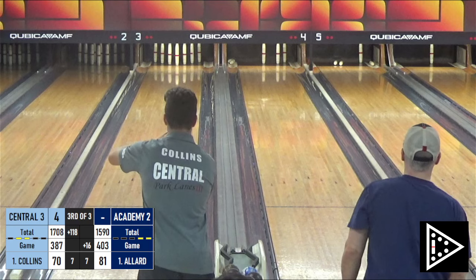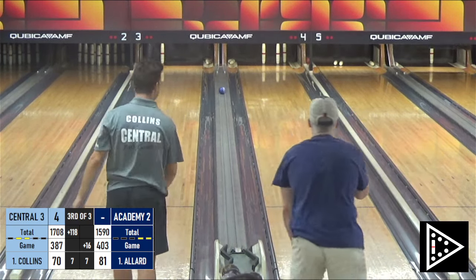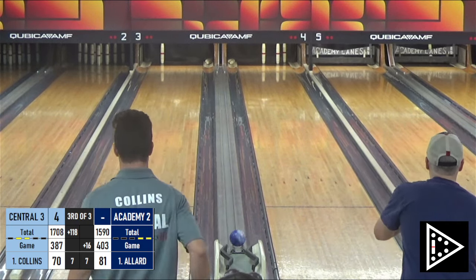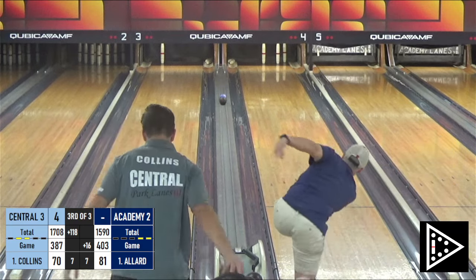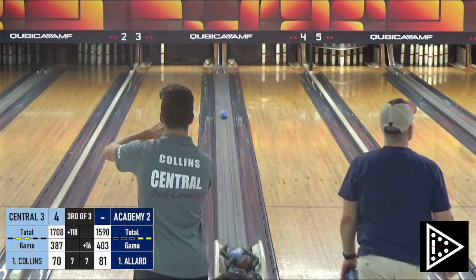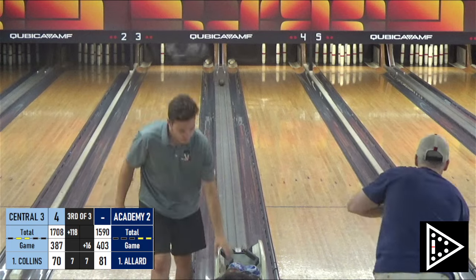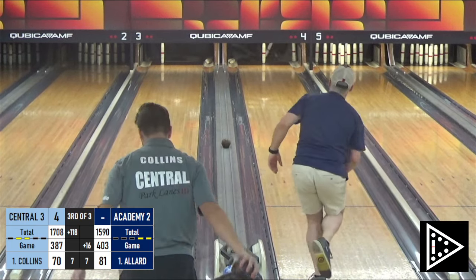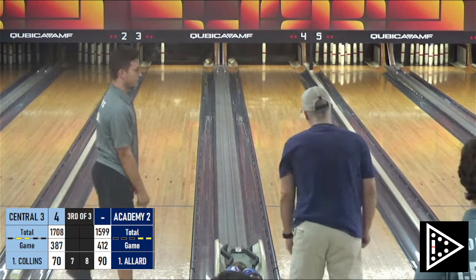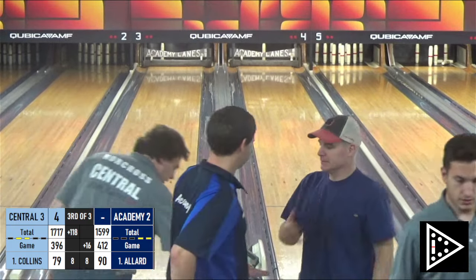Seven pins out, 5, 6, and 10. Collins just the 4 pin to get. Just in the middle, not much Allard could do on this one. Collins wayward on the single. So Allard allowed to pin back in. He gets 9. Collins again 9. Seventh nine out of 8.